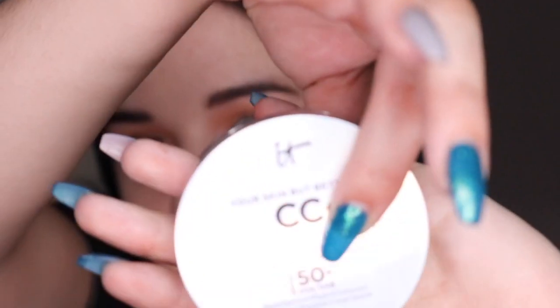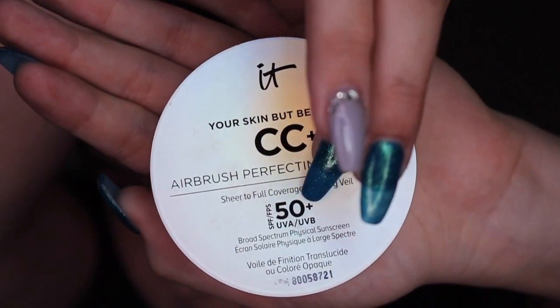I got them like at a value size because I use them so often. So whatever's left, I just kind of wipe it off and set it aside right on my desk. You guys can't see it, but it's really messy. I'm actually gonna go in with the CC cream from It. Sorry, I'm holding it weird. The CC cream from It. CC cream, sorry, it's their powder.